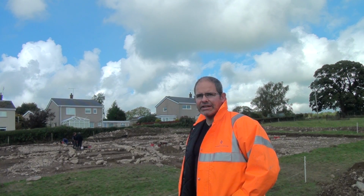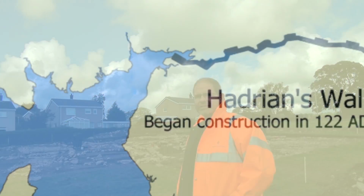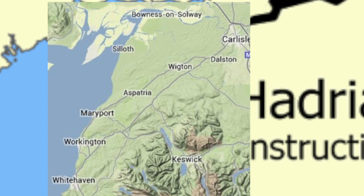We've got Carlisle in the centre, Corbridge in the east, and we've now got Papcastle in the west. The position of the town is really important because you've got the River Derwent that we now think was navigable to Maryport on the coast.